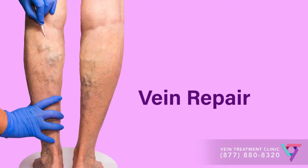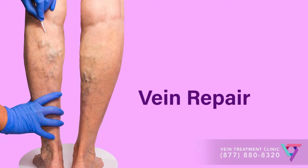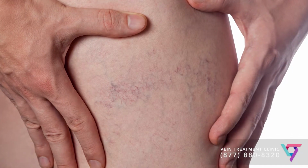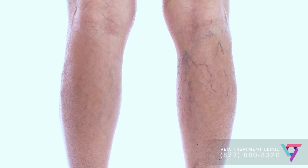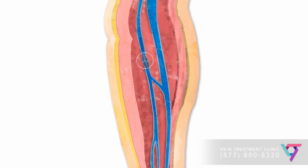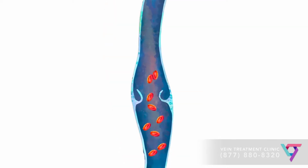Today I'm going to talk about vein repair, all the treatment methods available for varicose veins and spider veins, and how to choose the best option for you. Varicose veins and spider veins are unhealthy blood vessels that develop as a result of a disease called chronic venous insufficiency. The saphenous veins, a set of veins that run below the surface of the skin in the legs, are particularly prone to vein disease.